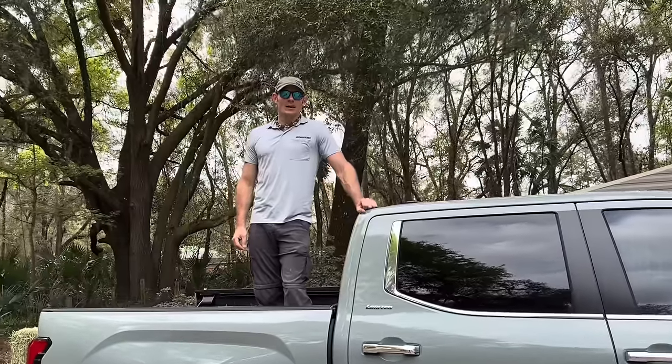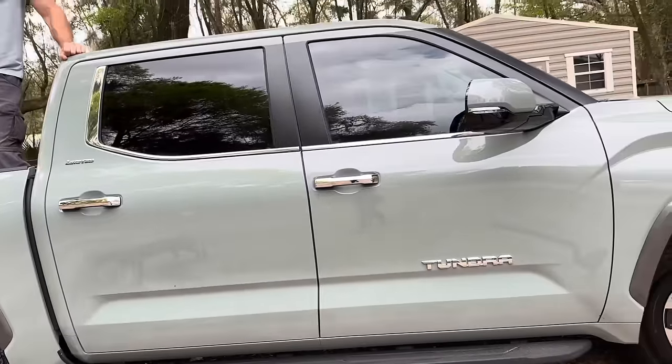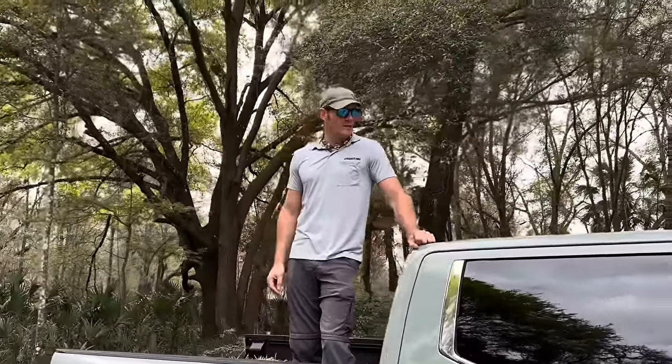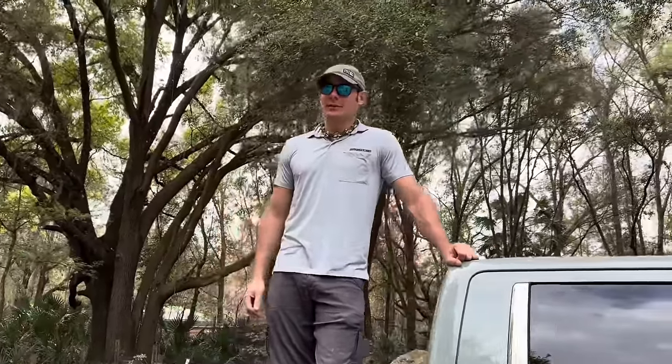Hey guys, welcome back. So, got an update. I got a truck. You guys heard me talking about it. We've been vehicle shopping for a while, and so I went ahead and got this Tundra, so we're pretty excited about it. That's not the only update for today too.